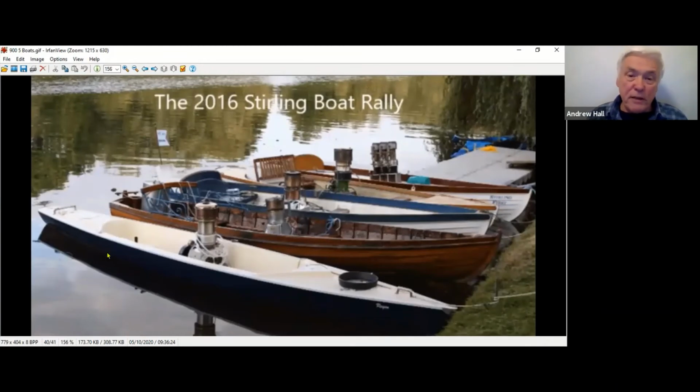so I ought to be stopping. So there's Norris's engine there, which is smaller than all the others. Adrian's, Malcolm's, Julian's, and Norris's one that I use.